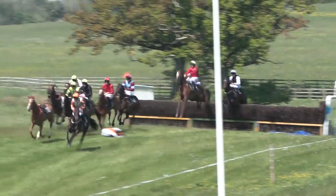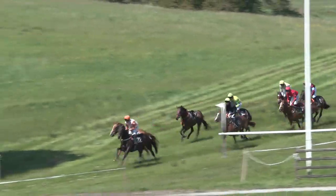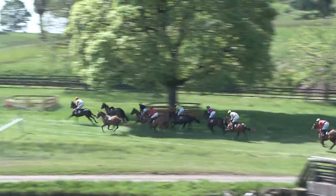And Tintara is gone. Morning Venture's also gone. That pair unshipped independently at fence number 2. So Wayrow has been left clear at the head of the field, just done no favours by the loose horses after jumping one of the railings.